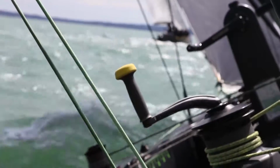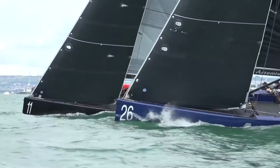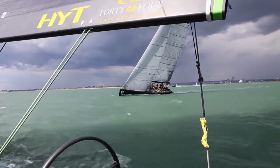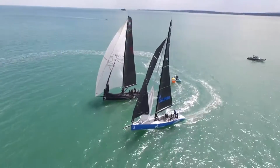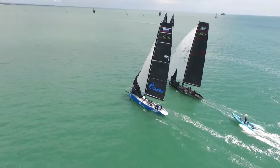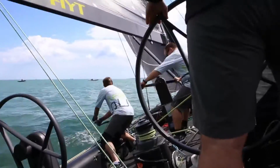The iconic Solent welcomed the fleet with blustery conditions on day one. Bronny Nosek's sailing team ruled the gruelling match race duels, counting 5 wins from 5 matches.